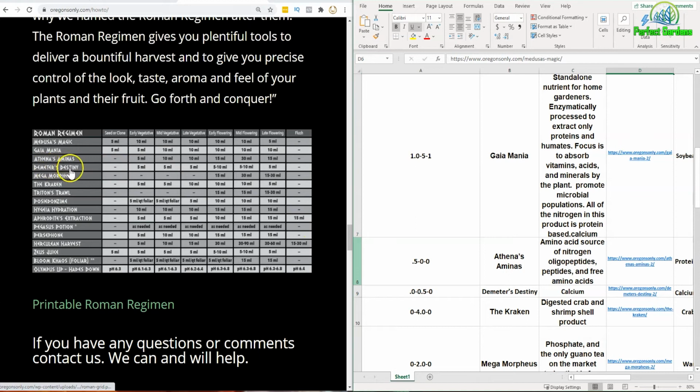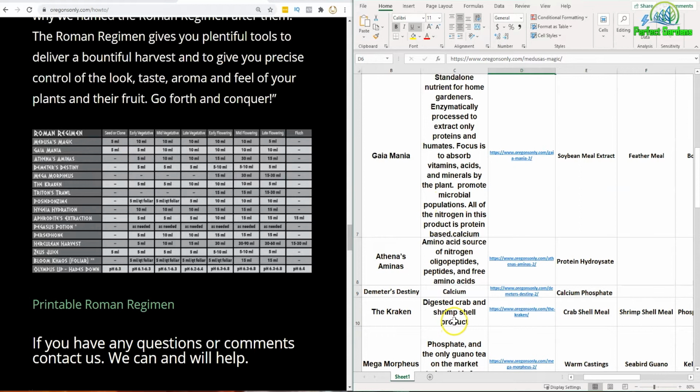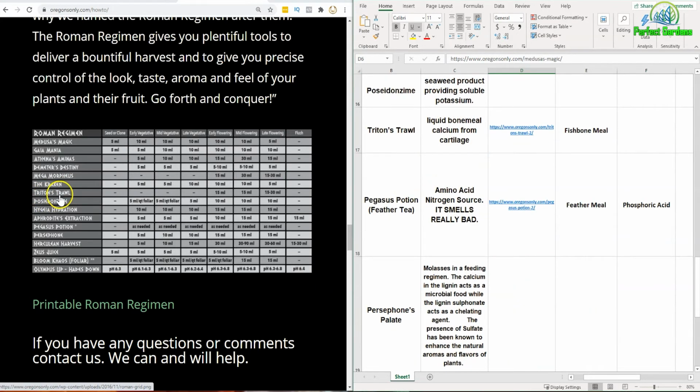The Demeter is a calcium product. The Megaformis is a phosphate guano product, so there's going to be additional phosphorus in this product for flower development. You have your Kraken, which is a crab and shrimp shell product, which again is feeding your microbes. You have your Triton Troll, which is liquid bone meal and a calcium cartilage. So you have right here your fish bone meal, which again is feeding more of your microbes.